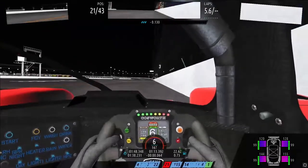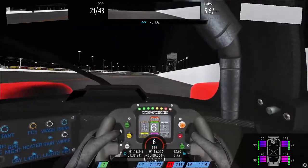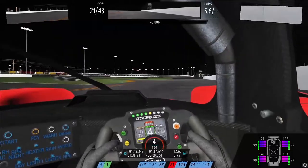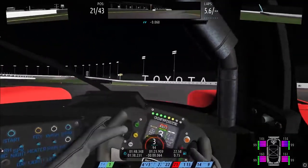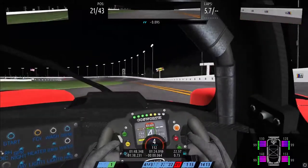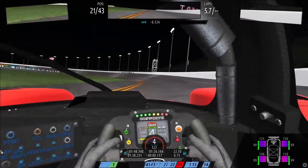What time is it right now? We're at 2 a.m. Okay. This race is gonna go by really quick. I don't think we'll be able to get into lap traffic. We might have some DPi cars go by us, but I'm not sure.